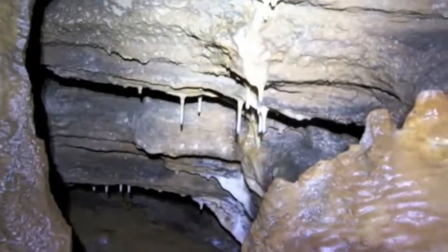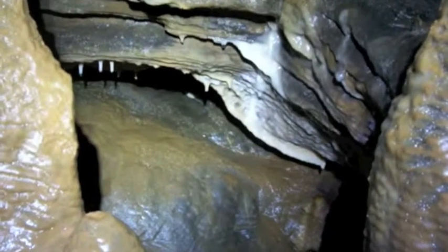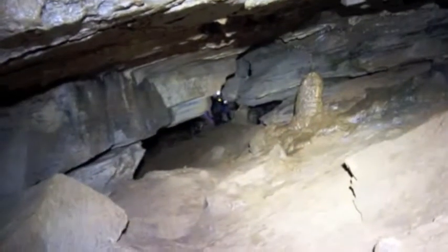Here's some nice formations here, some pure white calcite dripping down. Oh, look at that. That's really nice. As we pop into the next room and look around, we don't see a lot of formations. There's a big stalagmite straight ahead. And we're heading on through the next hole.